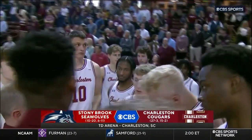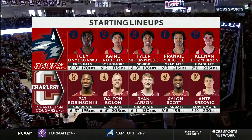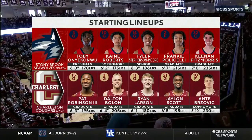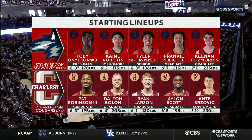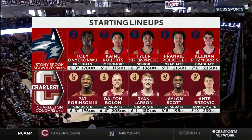Arena. Ninth straight sellout for the College of Charleston. Let's take a look at the starting lineups. And hey, for Stony Brook, Keenan Fitzmaurice, the seven-footer, a Stanford transfer, coming off a career-high 25-point performance. They'll need his scoring, but they'll also need his size to help with that relentless rebounding of Charleston and to protect the rim.